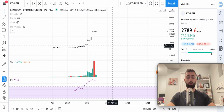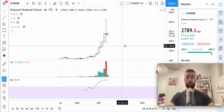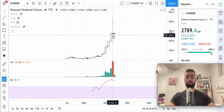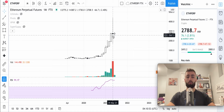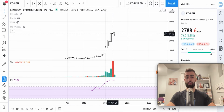Let's dive over to Ethereum, the good old ETH. So Ethereum last month had a very curious candlestick right here. You could see extremely volatile price action in the month of May for Ethereum, with this very long upper wick going up to about 4,400 and the lower wick going down to 1,700 and 1730. So this is a very significant candlestick in terms of this price action.